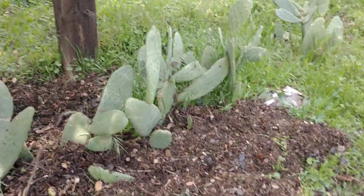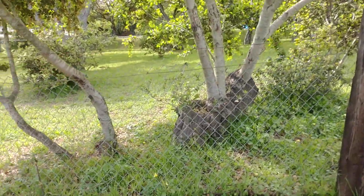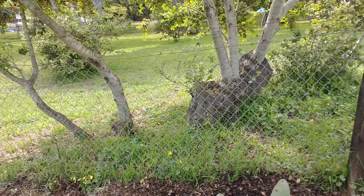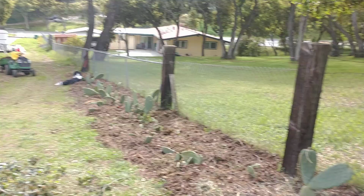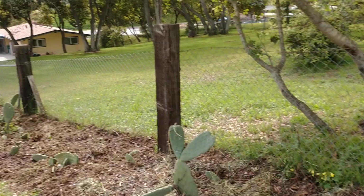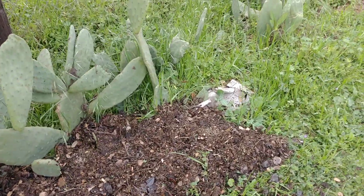So, you know, I cultivated this tree, I pruned this tree for the neighbor after the storms. 2016 or 2017, we had some nasty hurricanes blow through here, knocked down a bunch of trees. You know, the tree by the lawnmower is a good example down there. It blew over a lot of trees. Anyway, back to the cactus.